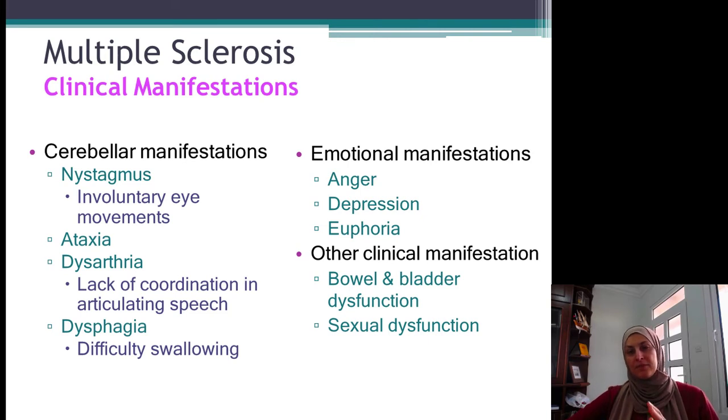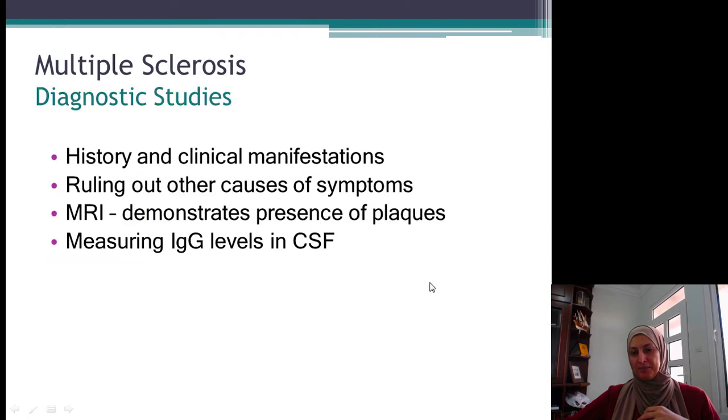So the symptoms, it follows which area in the brain were affected. Other clinical manifestations like sexual dysfunction, like bowel and bladder dysfunction, incontinence. So all of these are different clinical manifestations.